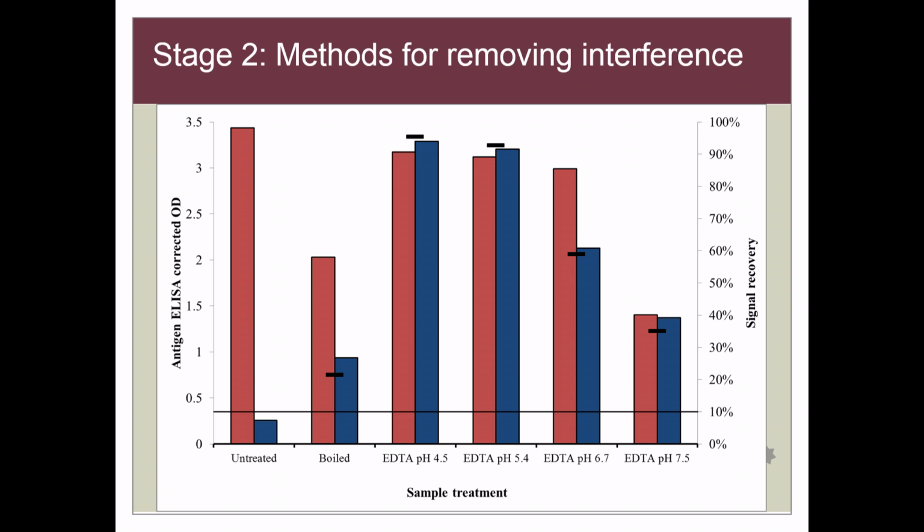And that boiling procedure allowed us to recover about 20% of the signal that we lost here. So this black bar here is our signal recovery. You can see we recovered about 20% of the signal we'd lost. But it did have quite a dramatic effect on the positive control as well, and we actually lost signal from the positive control. So we weren't quite there yet. But the next method we tried, we got pretty excited because it actually worked, which was fantastic.